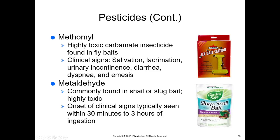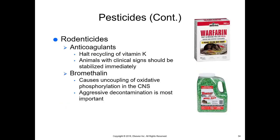Metaldehyde is found in snail or slug bait. It's very, very toxic. They need a very small amount to kill them. We usually see signs within 30 minutes to 3 hours of ingestion, and they go into this rigid paralysis.